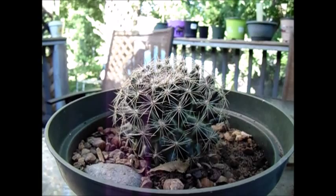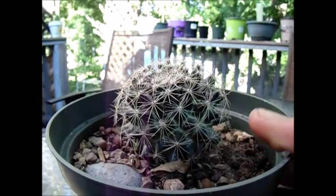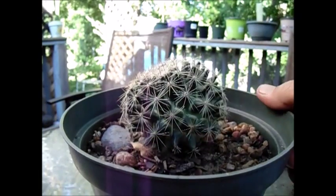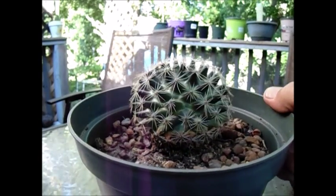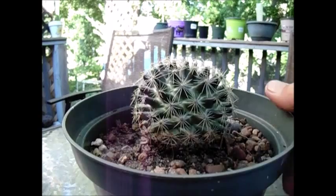So anyways, I thought I'd just share this little guy with you. It's a kind of a cool little guy. Very nice, handsome cactus. And hopefully maybe somebody learned something today they didn't know about cactuses.